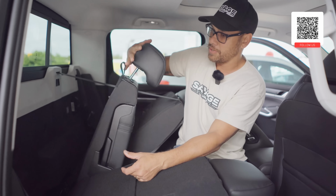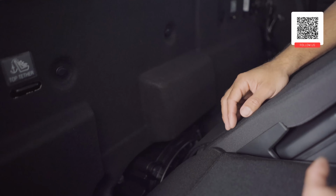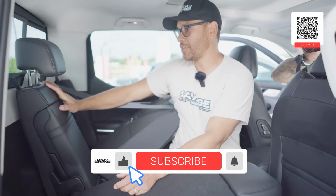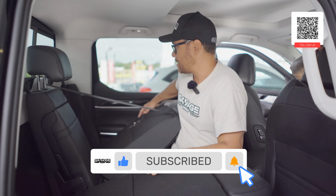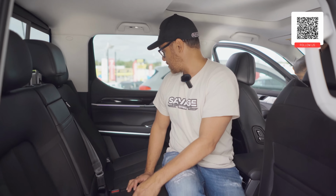And when you fold this down, you'll see behind here, we've got a woofer, because this car has an Infinity stereo. All right, so it has a subwoofer in here. The stereo pumps, it's actually better than the Tank 500. So quite a good, decent stereo. But I mean, for the price they're asking for this vehicle, it's quite a substantial amount of car you get for the price. It's actually amazing. Really quite amazing vehicle. Anyway, so that's inside the rear seats.